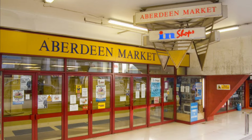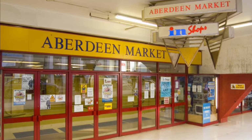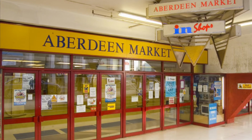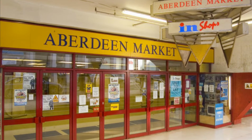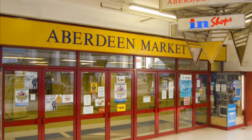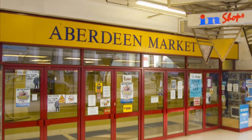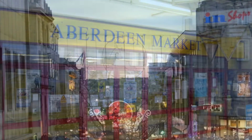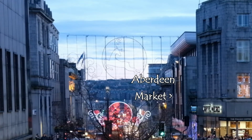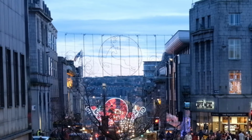Indeed, until recently I had not quite realised how close the links between BHS and the market were. Some sources even refer to the entrance on Market Street as the BHS building. When I lived in Aberdeen, we always used to refer to it as the market. The new building dispensed with the solid granite of the earlier markets, opting instead for concrete and steel.